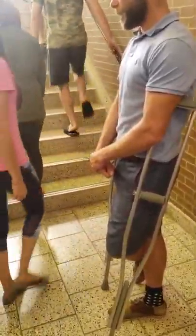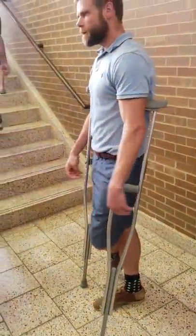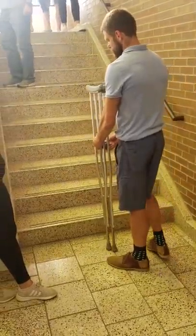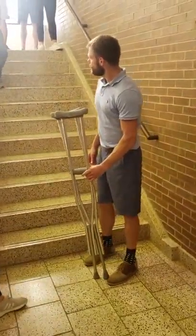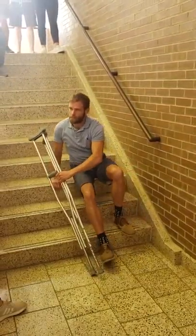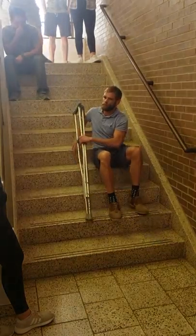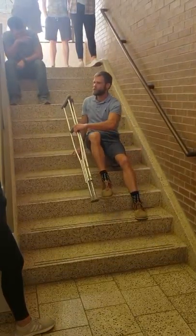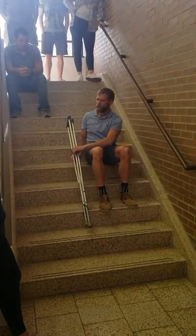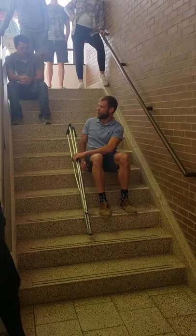Okay, I'm going up the stairs with crutches. How do I do that? Safest answer. The safest answer. I don't use crutches to go upstairs. This is what you want your patient to do at home. You want to set the crutches to the side and scoop them up and down your stairs at home. That's the safest answer to not falling on the stairs.